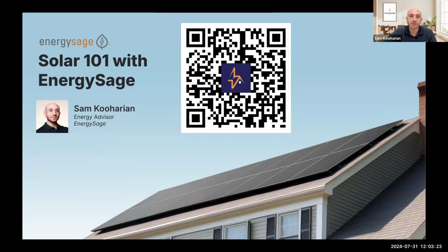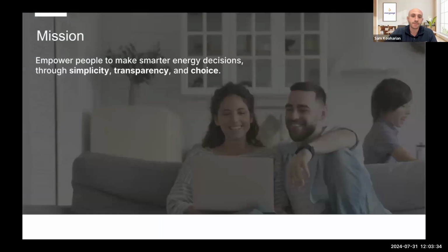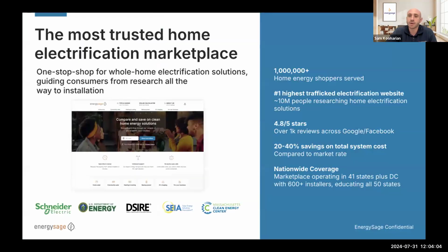As Katie said, I'm an energy advisor with EnergySage. Here is a quick background about who we are and what we do, and then getting into more about community solar and how we can assist you with that. Basically, EnergySage is an online platform and a marketplace. Our mission is to empower people to make better energy decisions, to get more educated and learn what their options are. Primarily, we did rooftop solar. We have worked with installers in all 50 states to connect people with quotes for rooftop solar. But now we also connect people with community solar projects, heat pumps as well, that sort of stuff.